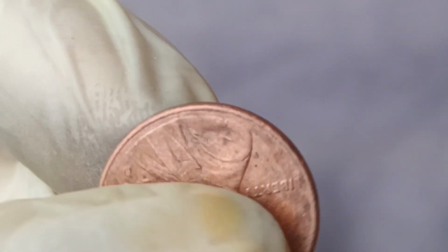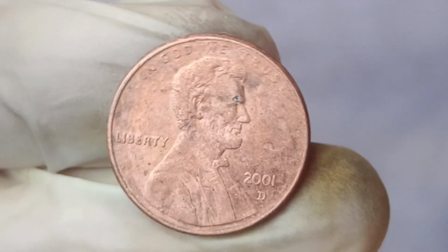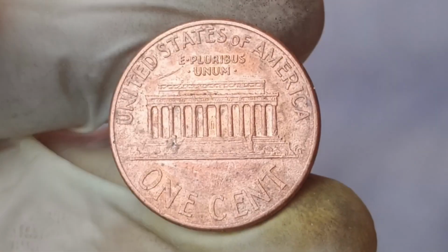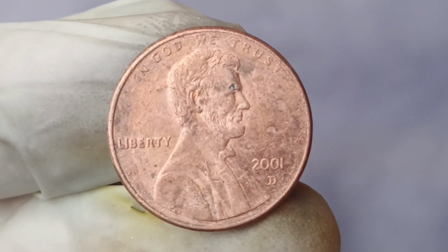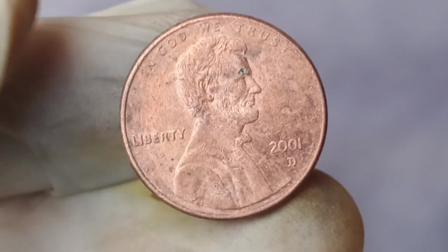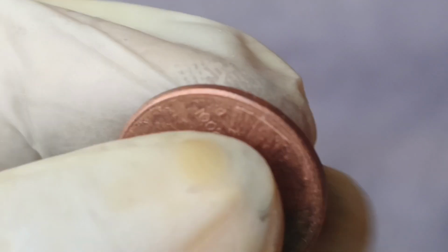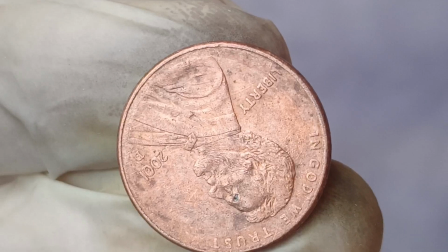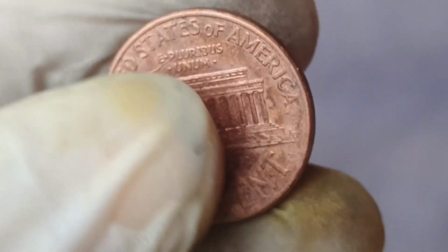But how do these minting errors happen in the first place? Well, the US Mint is a high-volume operation, churning out millions of coins every day. With such a large number being produced, it's inevitable that some coins will slip through the cracks and be stamped incorrectly. Coin errors can occur in many ways, from damaged dies to overpolishing, to even human error. And while most of these errors are caught before the coins are released to the public, some of them make it out into circulation, creating a rare gem for collectors to find.